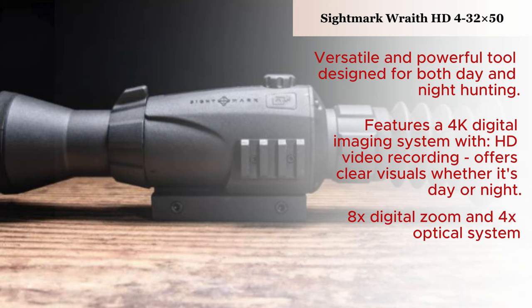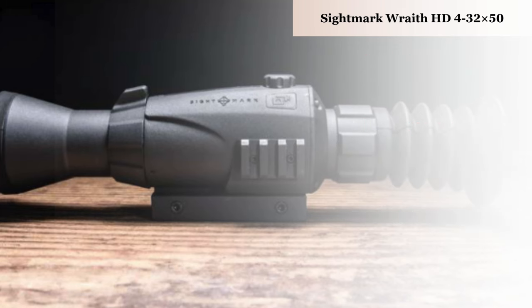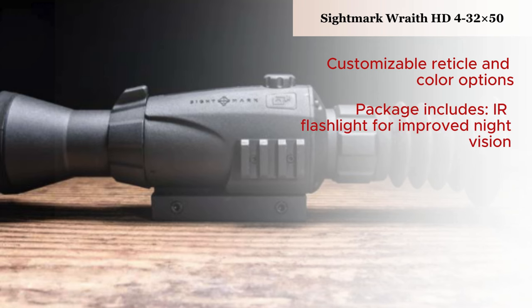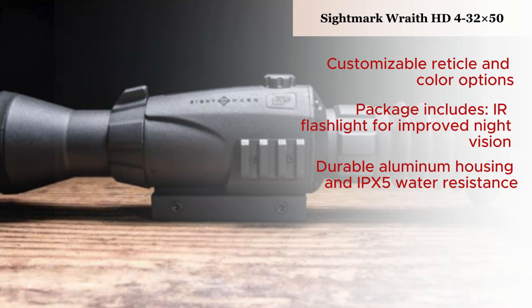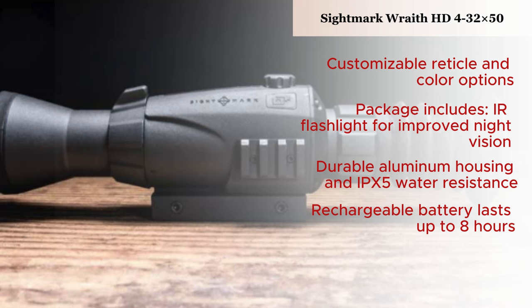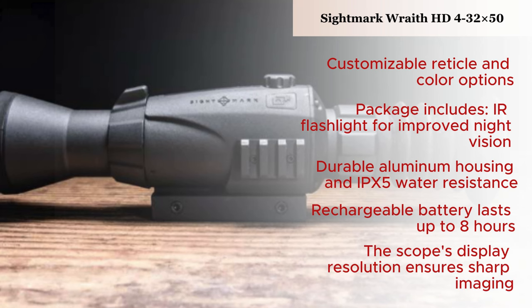With 8x digital zoom and 4x optical system, it can magnify targets up to 32x, ensuring clarity even at a distance. Customizable reticle and color options enhance aiming and accuracy. The package includes an IR flashlight for improved night vision. Built with durable aluminum housing and IPX5 water resistance, it's suitable for various weather conditions. The rechargeable battery lasts up to 8 hours, and the scope's display resolution ensures sharp imaging.